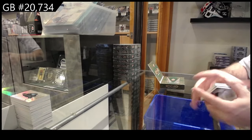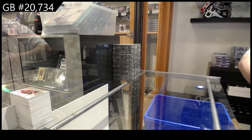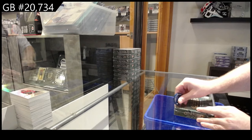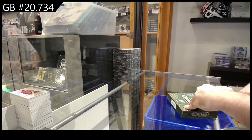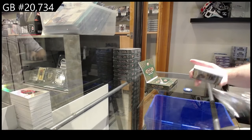So there we go. How many cards are in there? 7. So that makes sense. Well, this is why in group breaks it's good when it evens out. Obviously, if a box misfires, that would have sucked a bit, but unfortunately, as I've always said, when you deal with machines, some people will win on some boxes, and some people get a bit shorted.